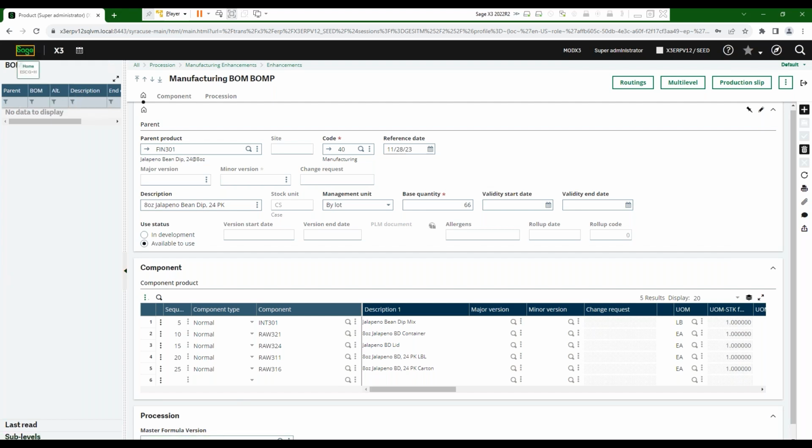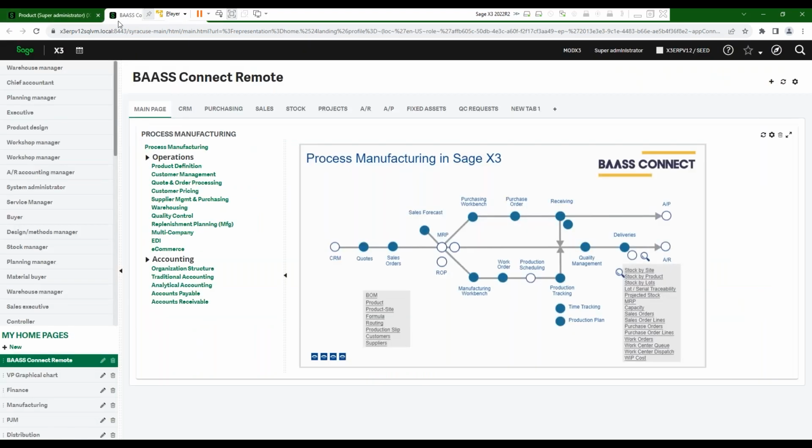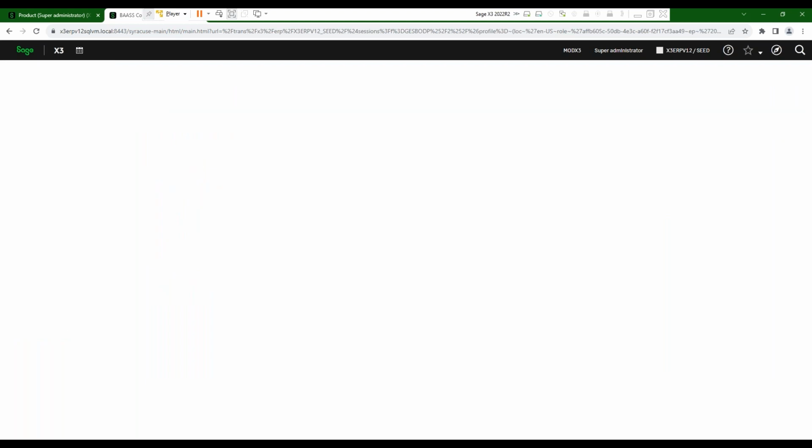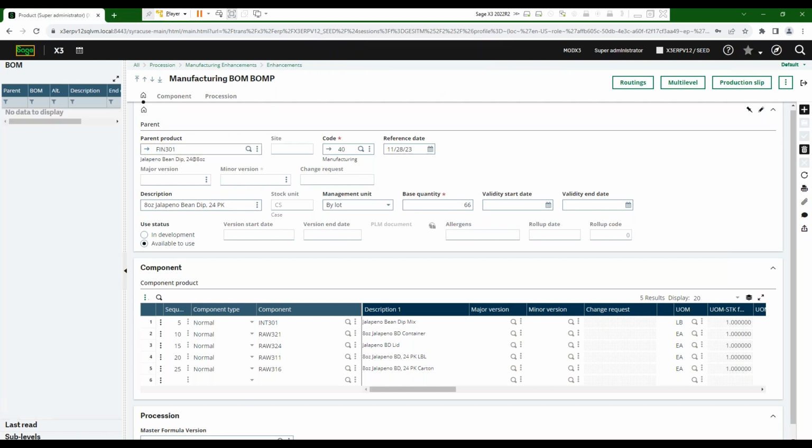If I open this as a new tab, as we saw in the existing features session, in a new tab, if I look at my process manufacturing, there's a shortcut right on my visual process flow. So I can easily navigate from a single process flow and click on the BOM. And as you can see, I get to the same results. Okay, so let me close this for a sec. There's my bill of materials.